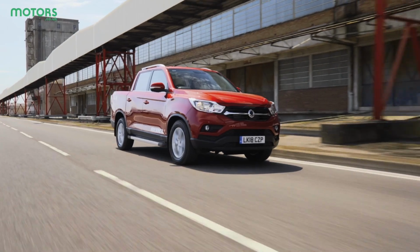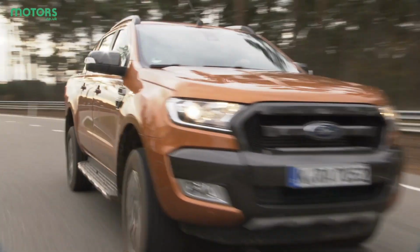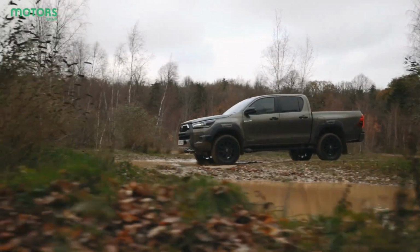The modern day pickup truck is a far cry from where it was just a few years ago. While still being that utilitarian workhorse, capable of carrying large loads in the back and of course that go-anywhere ability thanks to its four-wheel drive system, it's much more car-like in the way it goes about its business.